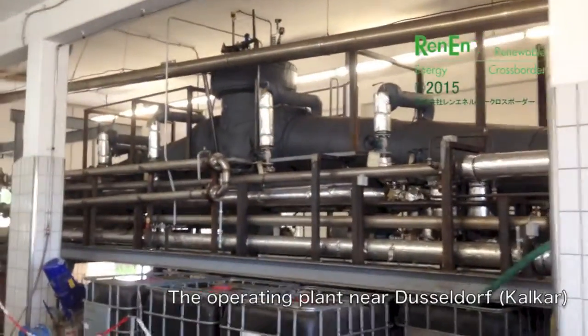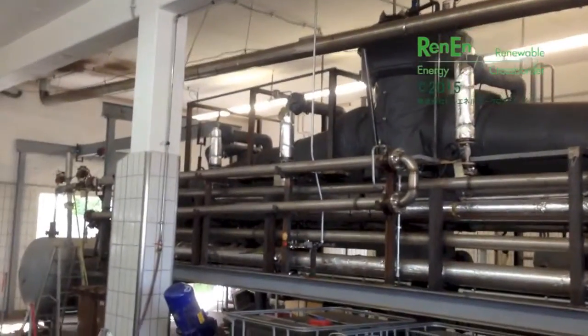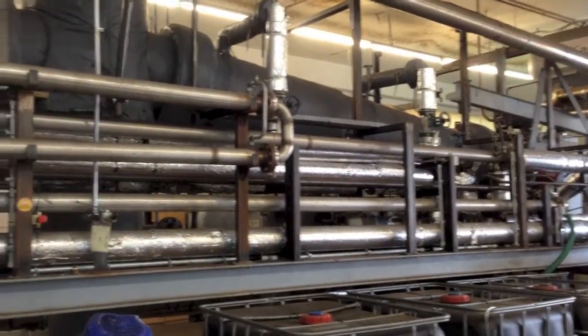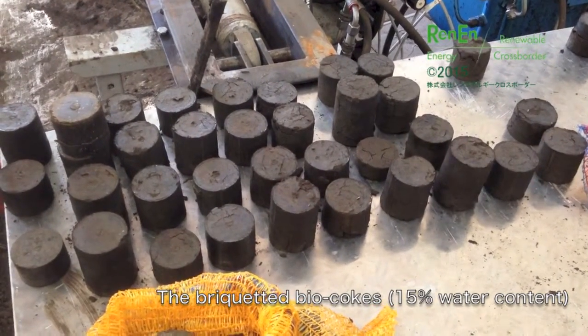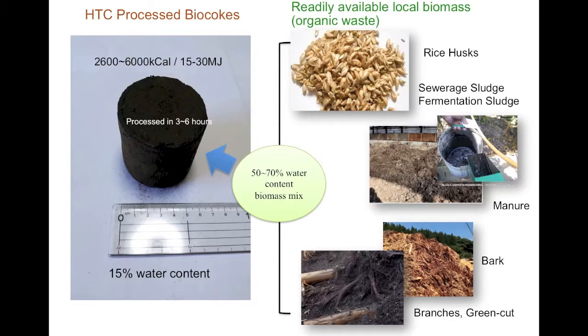A single basis module, which fits inside a 40-foot container, can process 10 tons of biomass, water inclusive, per day. The final product, in the form of briquettes, has 15% water content and a high calorie content with the right mix of feedstock. The plant in Germany currently uses methane fermentation sludge, but in Japan or elsewhere, it could use a mix of cattle manure, rice husks, and other agricultural residue, as well as bark and low-value tree parts.